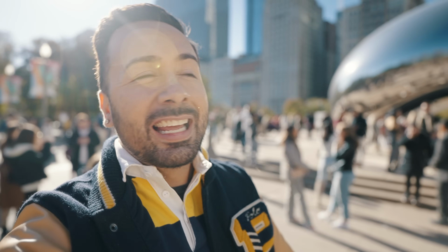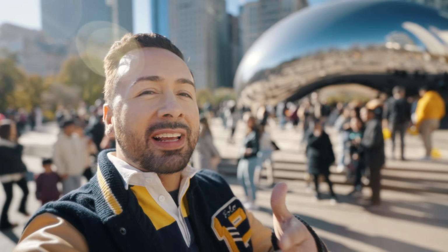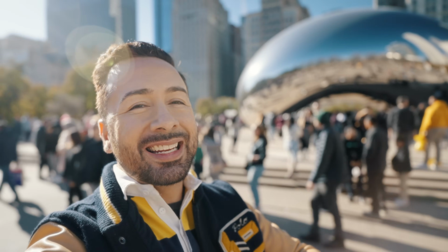So on the channel, I've kind of dogged the Bean a lot, and this is kind of why, because we've been all around the Loop and downtown so far today, and it's kind of been empty. Then you come to the Bean and it feels like every single tourist is here, and it's cool in the sense that it's like a nice gathering spot, but it's really not that special when you consider the rest of what downtown Chicago has to offer. So I would definitely say right off the bat, the Bean is not worth the hype.